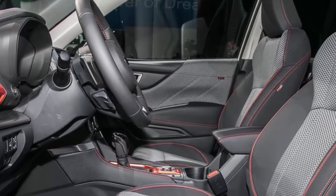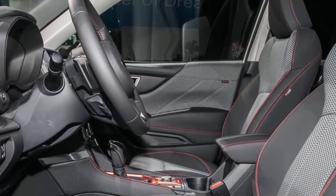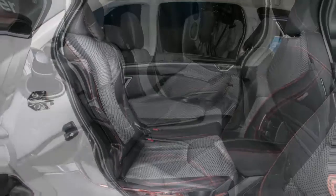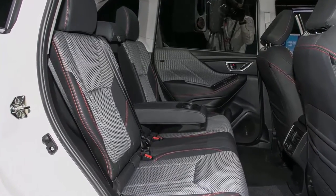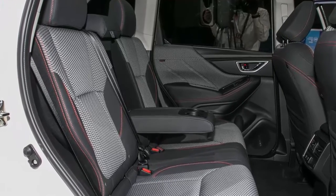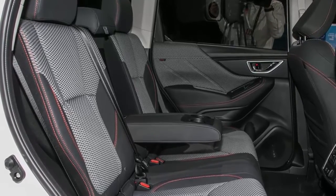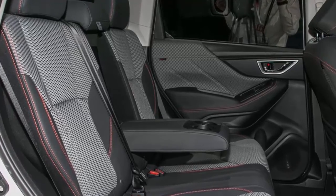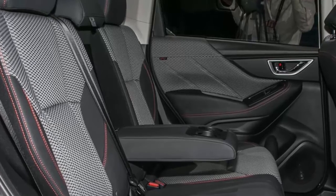The beltline kicks up at a sharper angle aft of the C-pillar, giving the Forester a tapered, more interesting greenhouse shape. This is accentuated by a character line just below the beltline, which travels across the doors and rises sharply to join the bottom edge of the window frame. In addition to the revised body lines, you'll get orange accents on the rocker panels if you choose the sport trim. The rear of the Forester is where the most obvious exterior changes take place.